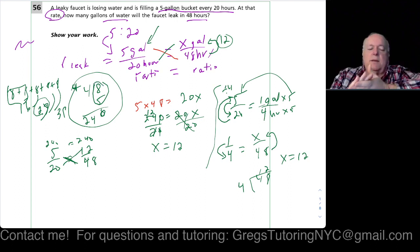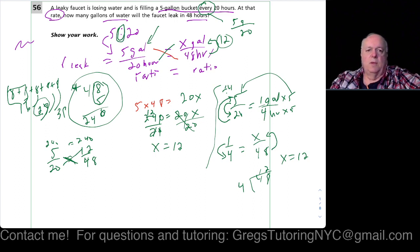So again, this is about rate. It's about just mapping the word problem into the ratio. So when we have words like every, we often know there's a ratio. 5 gallons for every 20, right? And that original colon here meant the same thing. 5 is to 20.